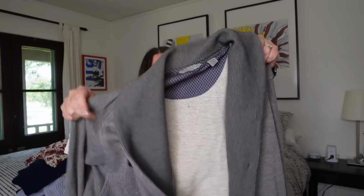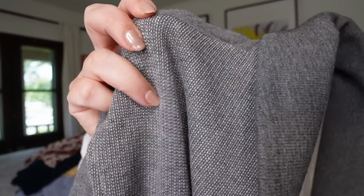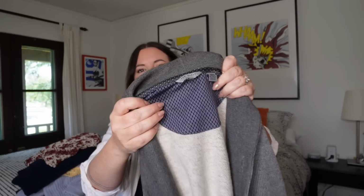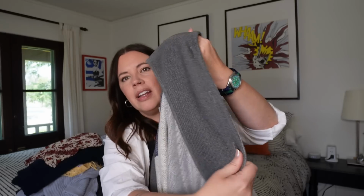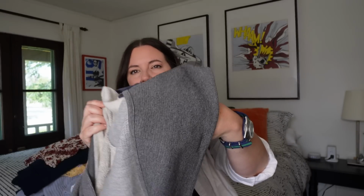Don't get me wrong, this was probably a $250 little sweater, but this is made out of sweatshirt material. So it's a textured French terry in the front, and then the back is that classic heather gray, but it's got that shawl collar. It's got this little inset here behind the neck, you know, the details. And look at the inside of this placket, right? So that's the outside of the placket. Look at the inside of this placket. This is really very well made.